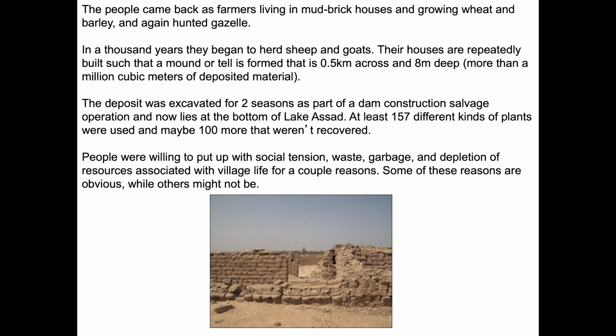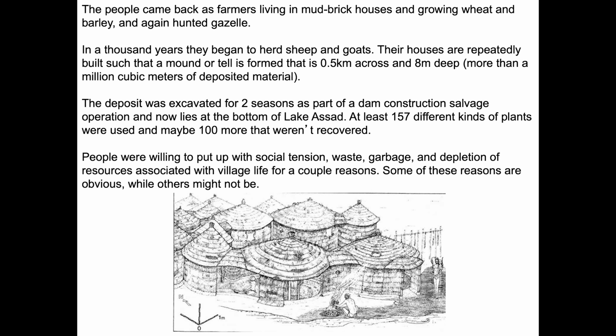The people come back as farmers. They're now living in mud brick houses, growing wheat and barley, and hunting gazelle. Within 1,000 years, they begin to herd sheep and goats. Their houses are repeatedly built such that a mound or tell is formed. In this case, one that's half a kilometer across, 8 meters deep, more than 1 million cubic meters of deposited material. This deposit was excavated for 2 seasons as part of a dam construction salvage operation and now lies at the bottom of Lake Assad.